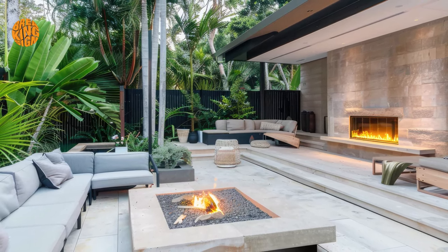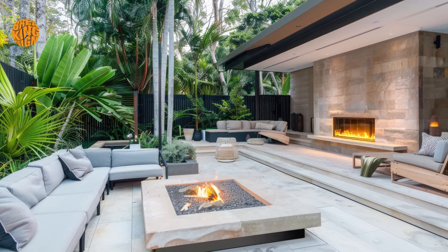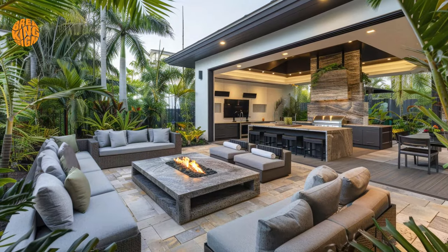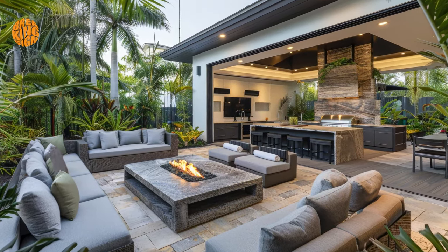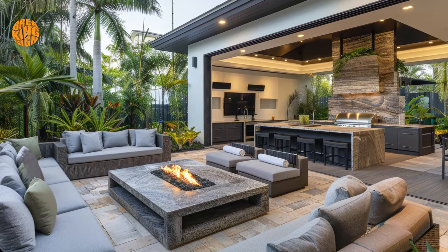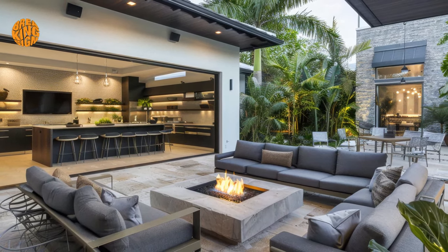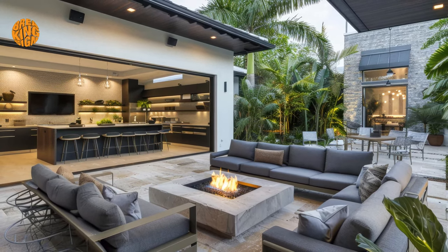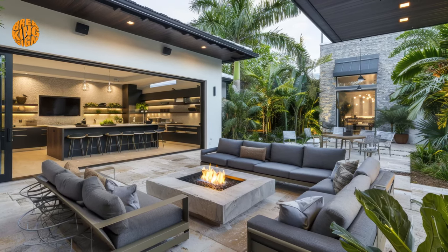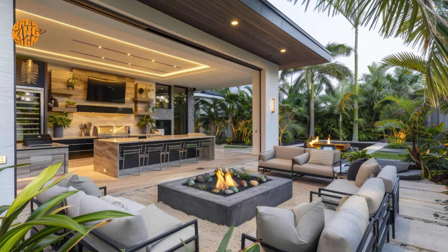One of the standout features of these furnishing inspirations is the abundance of inviting seating areas, meticulously crafted to cater to a myriad of relaxation and entertainment needs. Plush, weather-resistant sofas and armchairs beckon guests to sink into their embracing cushions, providing the perfect vantage point from which to savor the tranquil beauty of the surrounding courtyard.